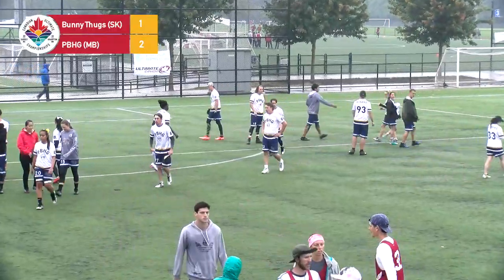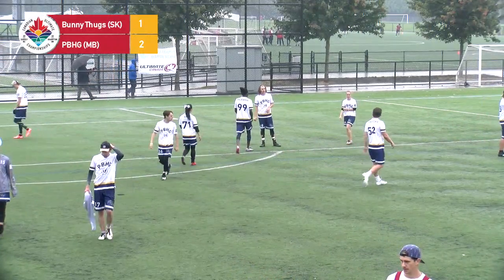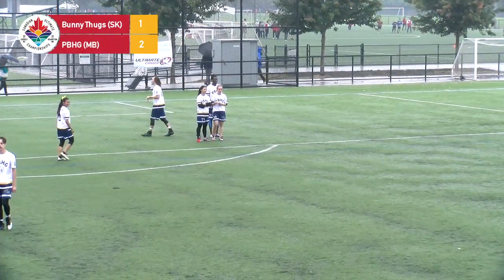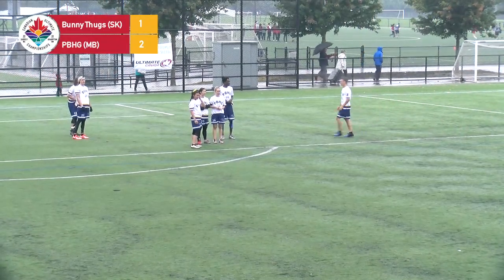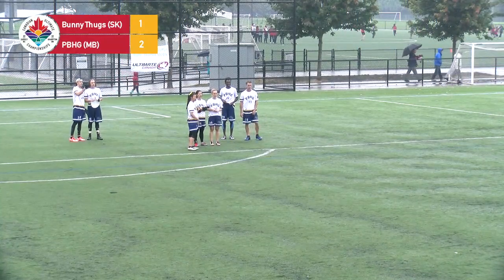Aspen, like you said, trying to receive a howitzer throw, and maybe not intended directly for her, but she happened to be in the way, bouncing off her hands to generate that turnover. Yeah, so we'll see if the Thugs can find a way to respond quickly. That point definitely, despite the execution mistakes on converting for PBHG, they always looked like they were going to be able to stifle the offense there for the Thugs.